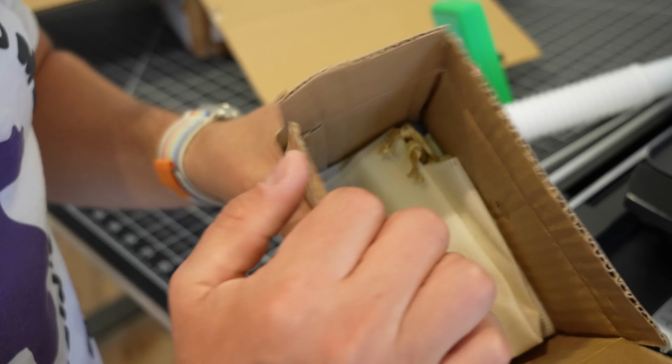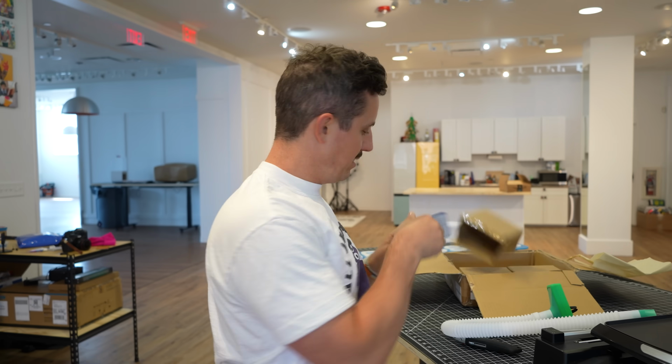It's actually somewhat well designed, but let's see, there was something else inside the box that I'm not quite sure what that was. We also have ourselves a little carrying pouch. It also looks like there's some instructions in here.